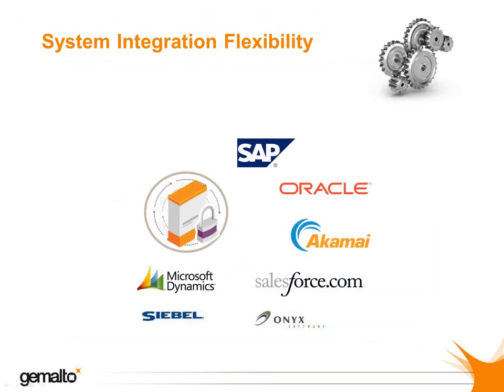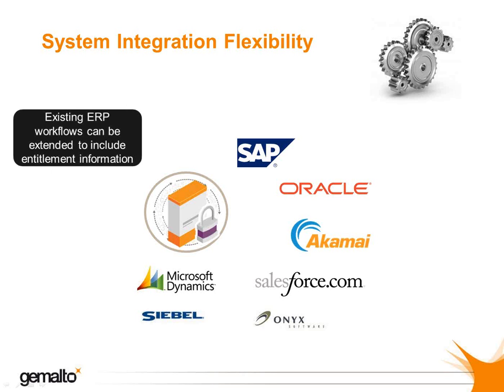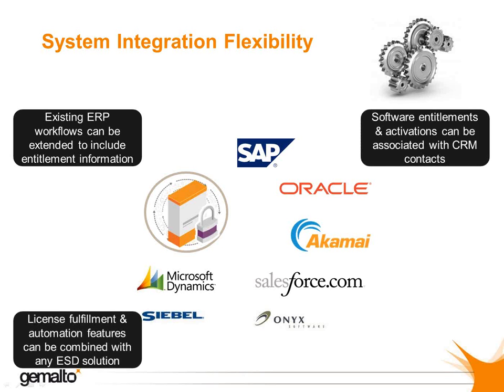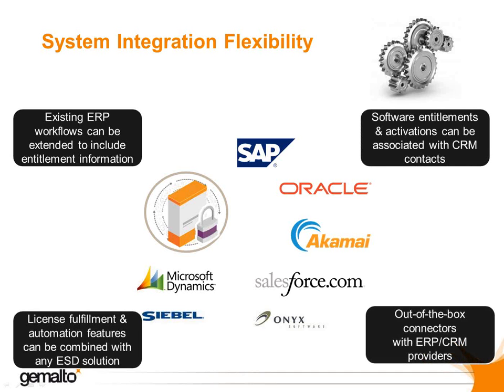As a standard feature, an EMS should be designed to integrate easily with those CRM and ERP systems and be able to easily have some sort of connector for them. So integration provides automatic synchronization of customers, contacts and product definitions between EMS and the software vendor's ERP, making it virtually seamless to generate licensing entitlements from within their ERP systems. Once integrated into that CRM, they can start also associating contacts with these software entitlements and activations as well. The good thing here is that you could hide your EMS completely out of the way and just use your systems that you're comfortable with.